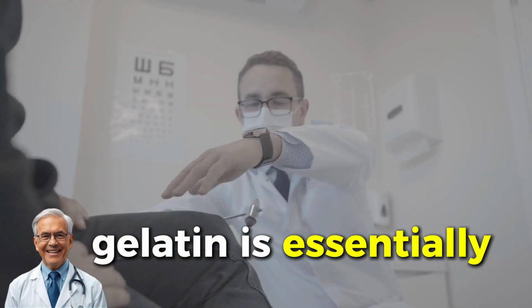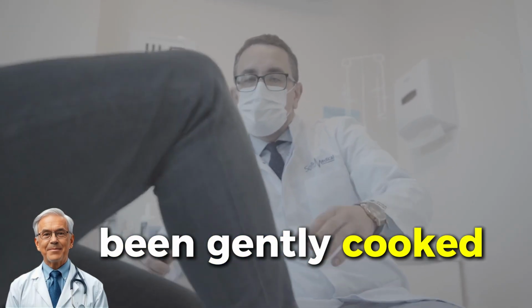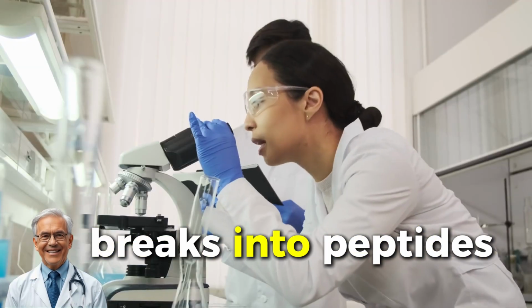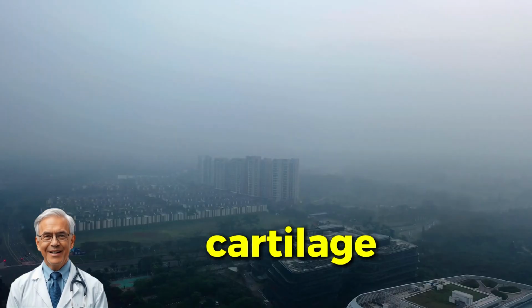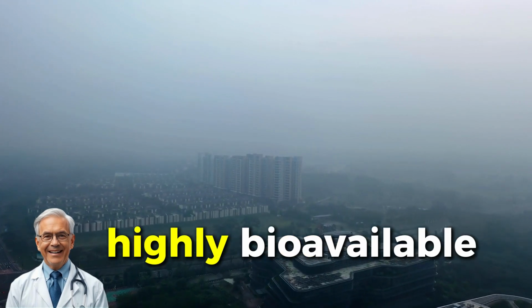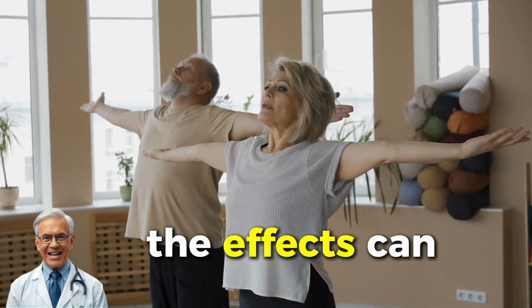Gelatin is essentially collagen that has been gently cooked down from bone, skin, and connective tissue. Once consumed, it breaks into peptides that the body uses to repair cartilage, strengthen tendons, and support ligaments. Because it is highly bioavailable, the effects can be felt more rapidly than with many other foods.